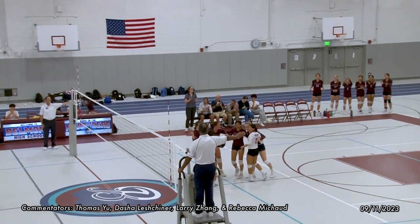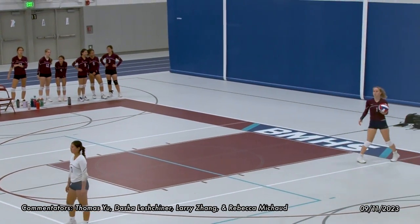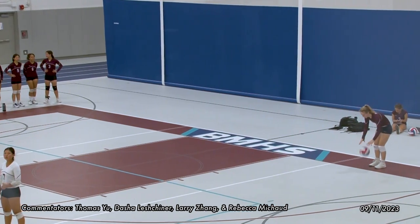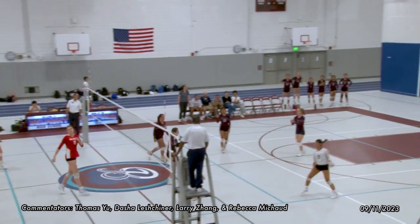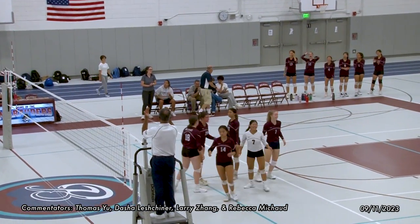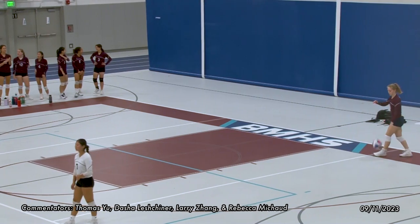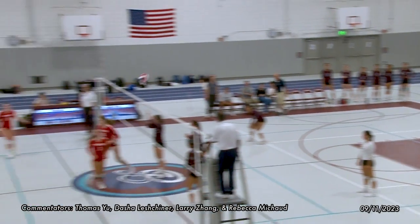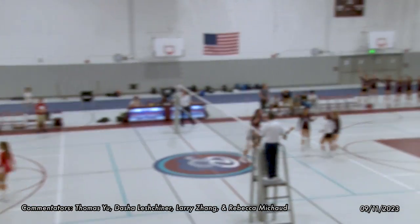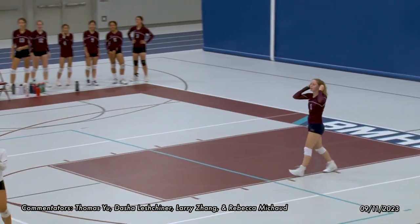That's Bella up at the serve. Great serve and an ace for Belmont. Bella has had some outstanding serves today. And another one. Bella with a good serving run, helping Belmont get ahead by 9 with 16-7.